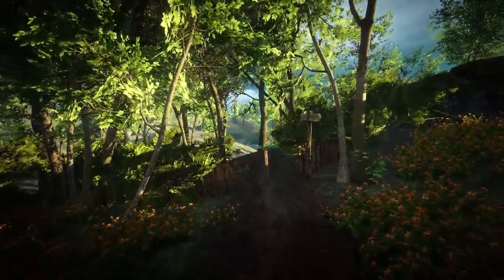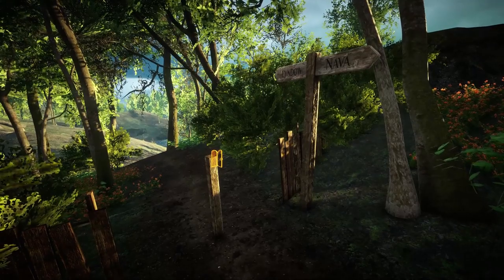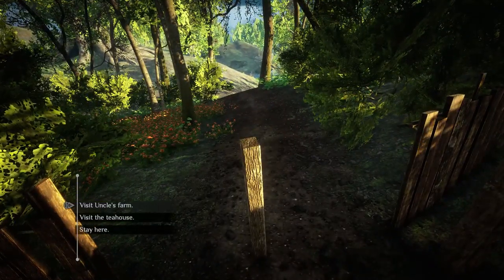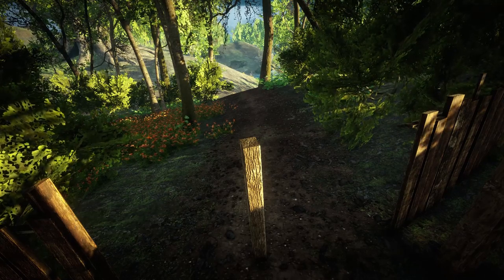Can I continue this way? What is this? Lyndow, that way, Nava, the other. Oh, okay. So I can leave from here. So let's go see Uncle's farm then. Change isn't always easy.